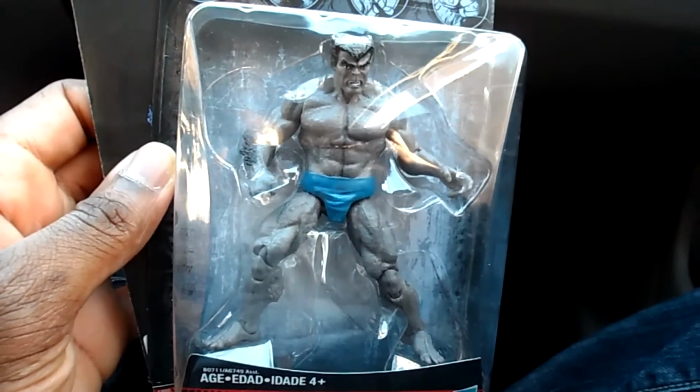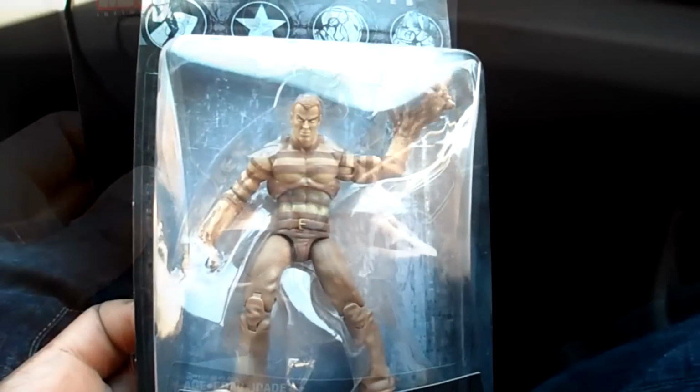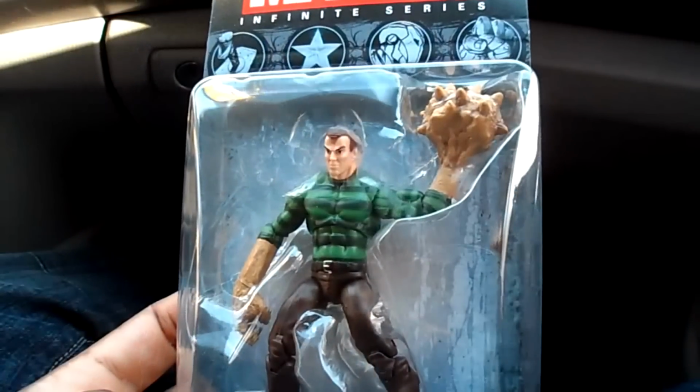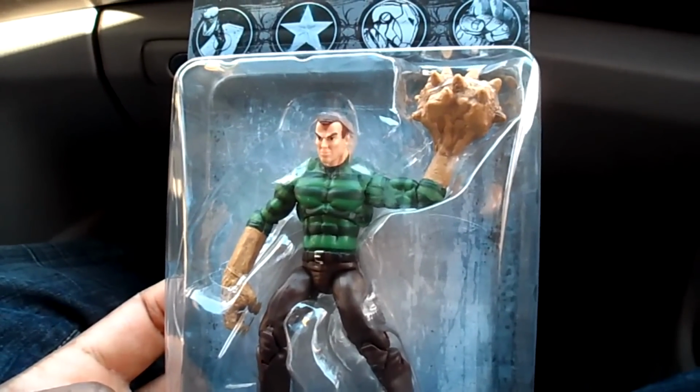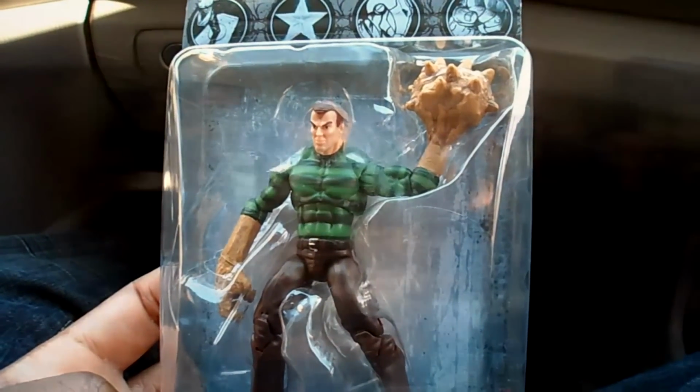Gray Beast right here. I guess you could maybe use this guy for a Dark Beast if you wanted to. And then two versions of Sandman. This one here where he looks sandy, and then this one here in a classic look. Again, it looks pretty good, but this articulation, man, jeez.